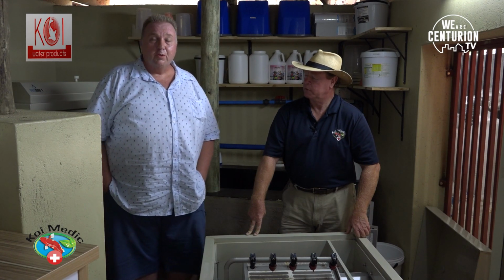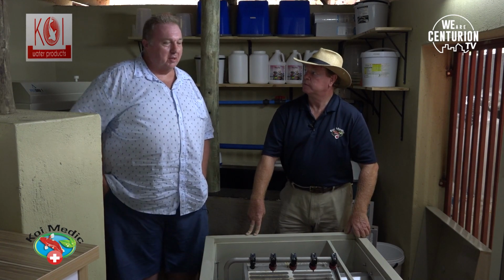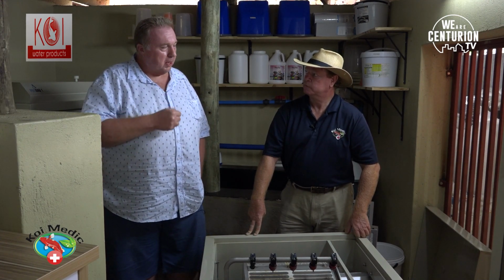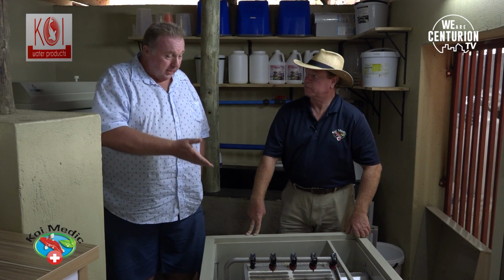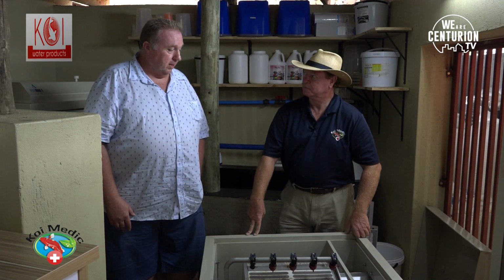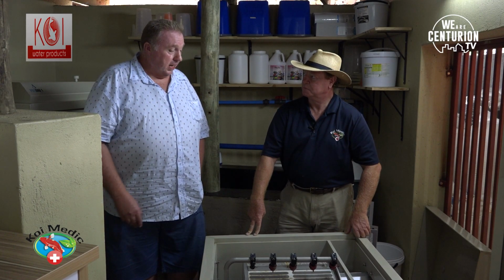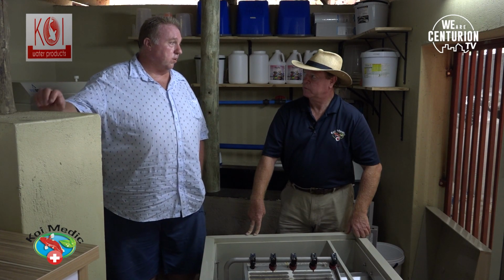In the past we used to run brushes, and you had matting inside, and on Saturday you needed to take out a spray gun and clean those brushes and clean the mats. The whole Saturday is gone. This thing takes all the hard work out by getting rid of all the waste of the fish. And that's the hard part. If you can't get rid of the waste, then you've got problems in any koi pond.